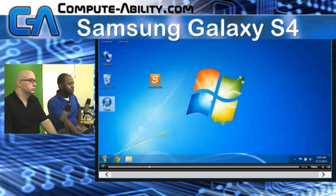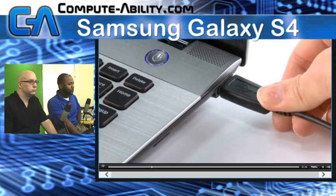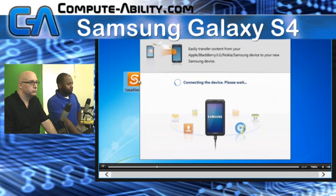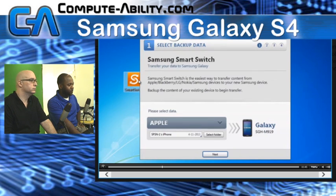Then close iTunes. Now connect your Samsung Galaxy S4. Open the Smart Switch PC tool and wait for it to detect and connect to your Samsung Galaxy S4. Once Smart Switch detects your device, it will open Step 1. Step 1 lets you select the backup. Smart Switch should automatically detect the iPhone backup created in iTunes.